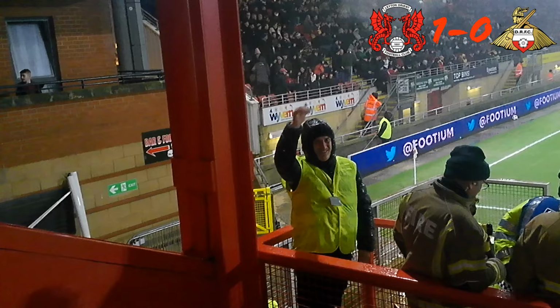When it rains, it pours. And look at this. Look at the rain coming down here. Here's the steward. Me and the Orient fans have had a great tussle this whole game, so fair play to the Orient fans. They've been class. The banter's been great. I've given it, they've given it.